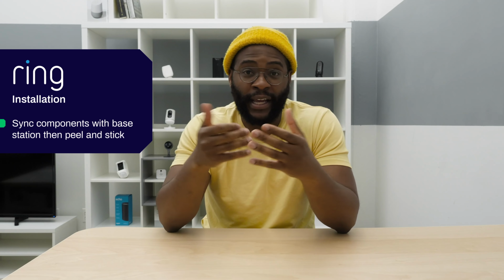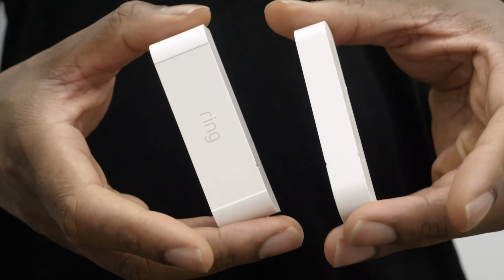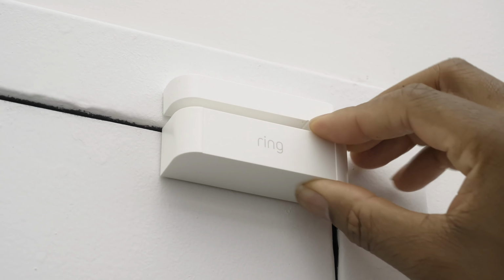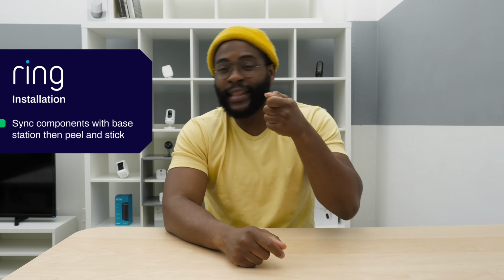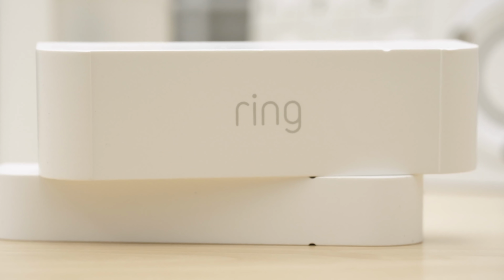And that goes again with the door sensor. So you'll take out that door sensor, pull the tab to get that battery going. And what's interesting about Ring is that the larger piece is actually the piece that goes on the door itself, and the smaller piece goes in the frame. Typically with home security systems, you'll find that the larger piece goes in the frame and the smaller piece goes on that mobile door. But with Ring Alarm, they've switched the process up a little bit.